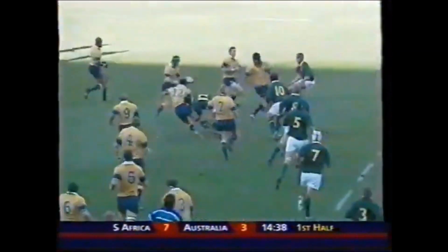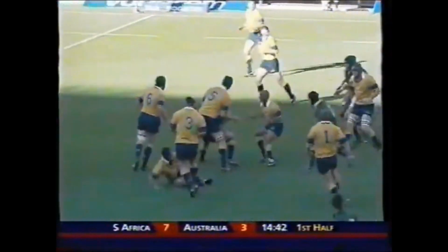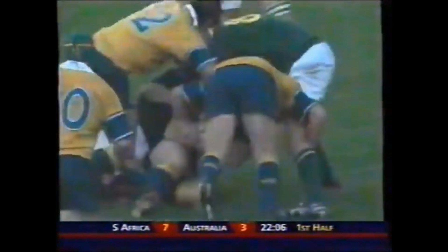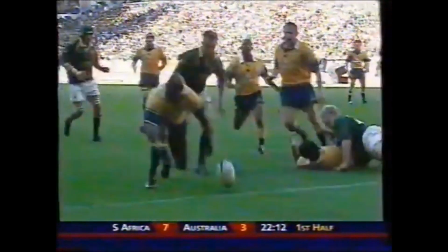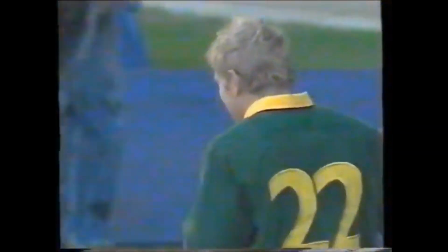Gregan, Kefu, wonderful tackles by the South African midfield. Well picked up there by Rogers, now it's with Burke. Gregan, Kefu. Kefu's got through the first tackle, did he get the pass away? No, it's forward, says the referee, as Kefu very nearly got that try-scoring pass away.